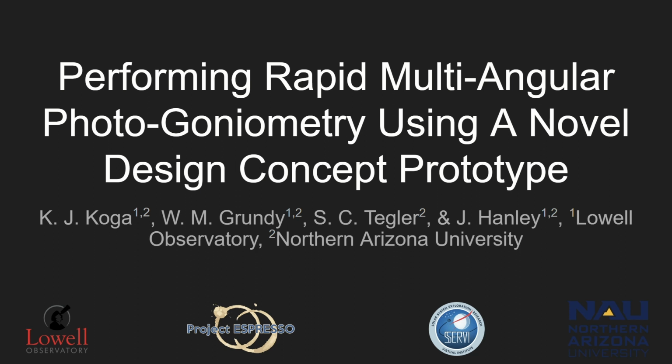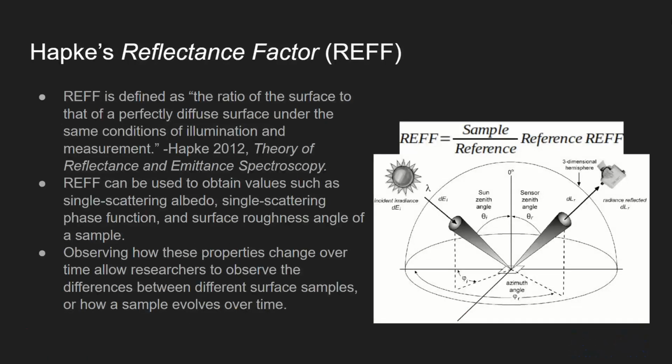I am a researcher at Lowell Observatory at Northern Arizona University, and I'll be discussing a multi-angular photo-goniometry system that we've been developing for analyzing the reflective properties of planetary surface samples. Our device directly measures the reflectance factor, or REFF, which is defined as the observed reflectance of an unknown sample compared to the observed reflectance of a known sample.